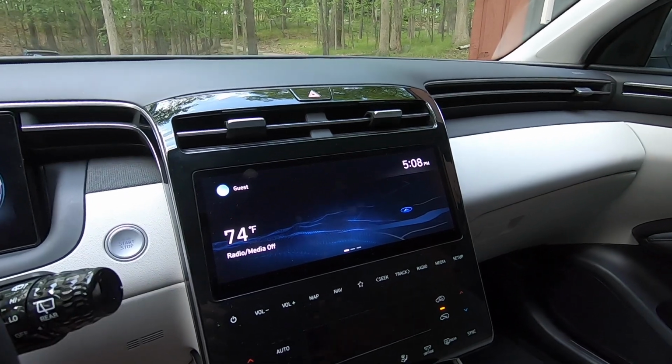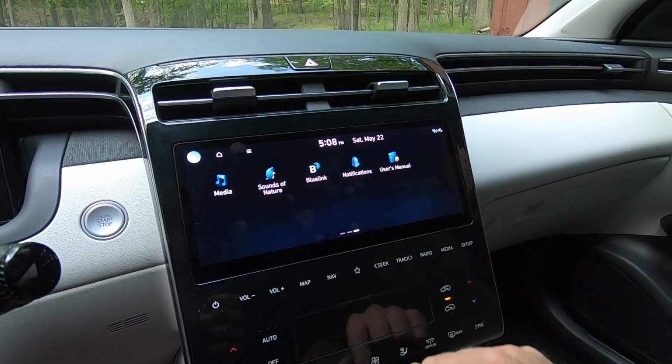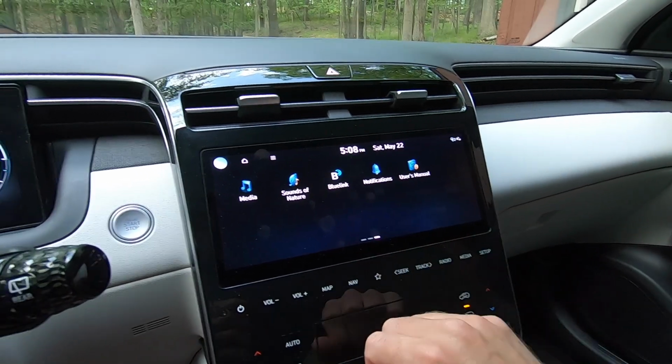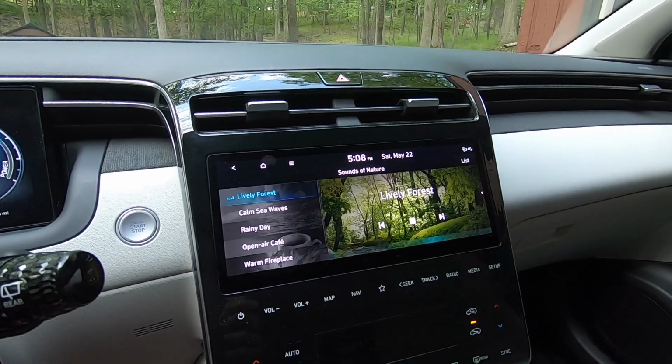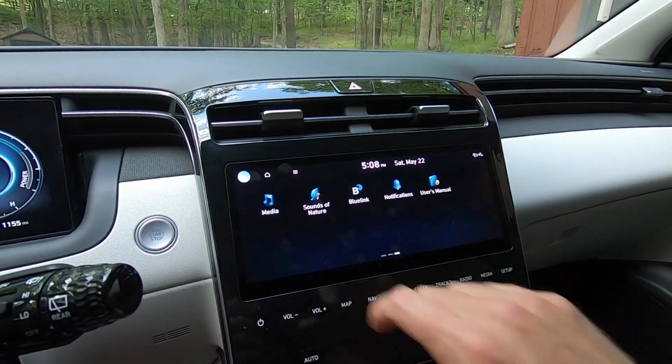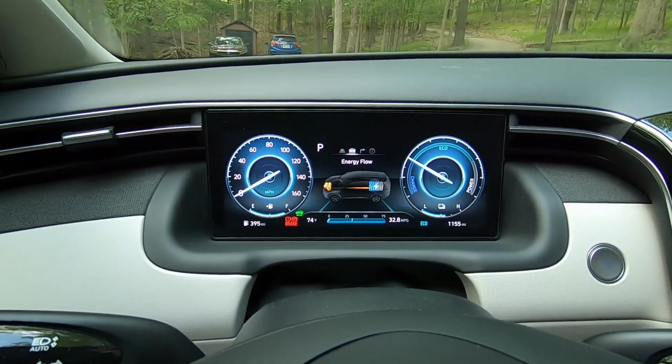Now that the car's on, you can see the screen lit up. It's real easy to use. Just scroll to the different menu options, of which there are a lot. First saw this on the Elantra. Sounds of nature, that's always fun, right? Love sounds of nature. And here is the instrument cluster screen lit up.